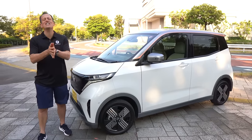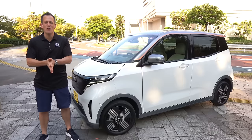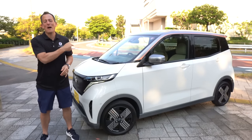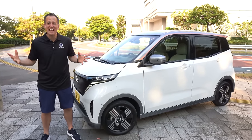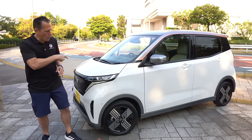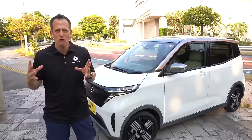We are here in Japan, deep within Tokyo, for a special reason, and it's this pint-sized vehicle next to me. What the heck is it? It's a 2024 Nissan Sakura. But before we get into this small micro car, let's talk about what's going on here.